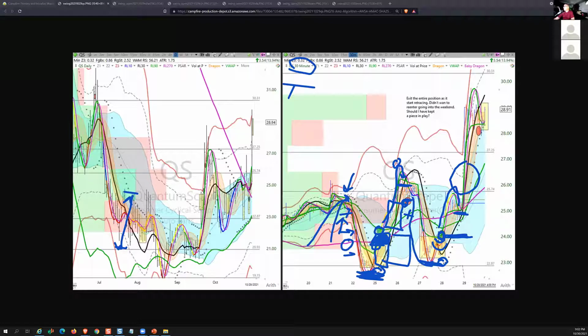gaps up in his favor, makes an explosive run up to the Z3 lines, and then starts to roll over. He takes the sniper exit and cashes this win against that risk. So that's his risk box, and his win box is probably 1, 2, 3, probably 4R, and gave back.